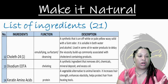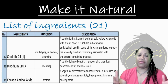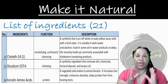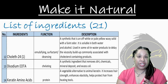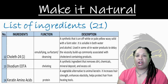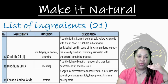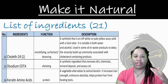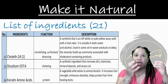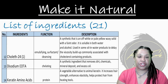Number 12, Clolith 21. It's an emulsifier and a surfactant cleanser as well. So if you haven't noticed, another thing I picked up on with this specific popular hair repair conditioner, it not only conditions and moisturizes, it cleanses. And I never thought of that. Like when you condition, there are clarifying conditioners out there on the market. This does not say that it was clarifying, but if you educate yourself and read the ingredients, you'll learn there are a lot of surfactants, a lot of cleansing agents in this product that help moisturize, but also wash away the dirt and oil. So it's kind of like a 2-for-1 with this particular conditioner.